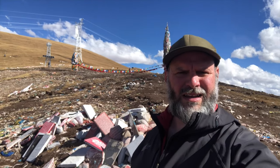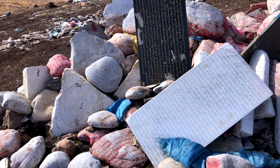As with many high passes here, you can see the Mani stones behind us. These stones are inscribed with sacred Tibetan prayers.